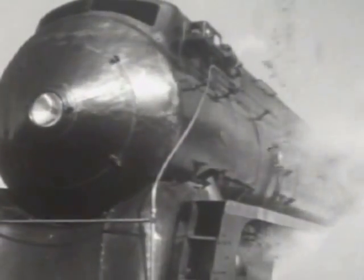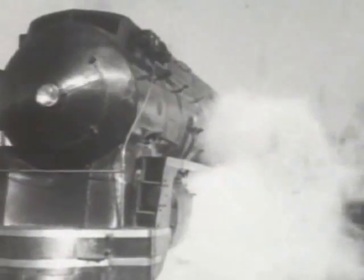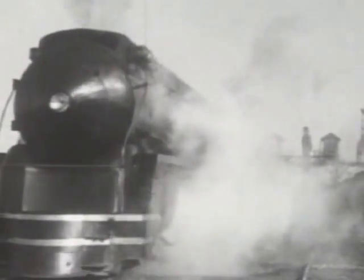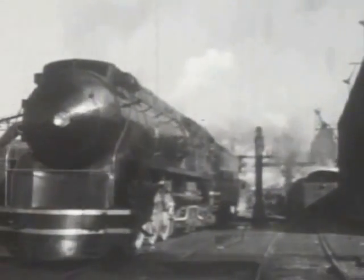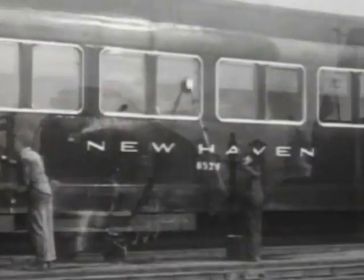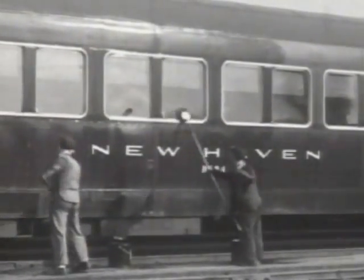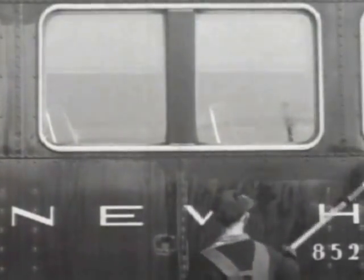We'll see two general phases, railroad operation and railroad maintenance. Trains are of two kinds, passenger and freight. Let's begin with the passenger. The locomotive backing into the yards to pick up the cars of the Yankee Clipper. The cars, meanwhile, have been made ready for the passengers, and having them clean and sanitary is rule A in the art of railroading.